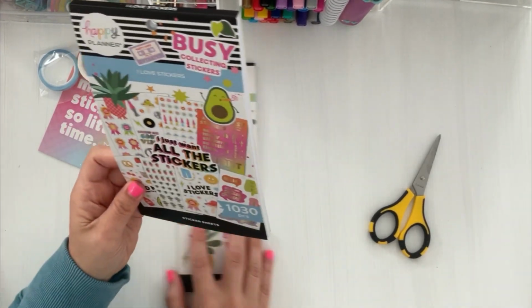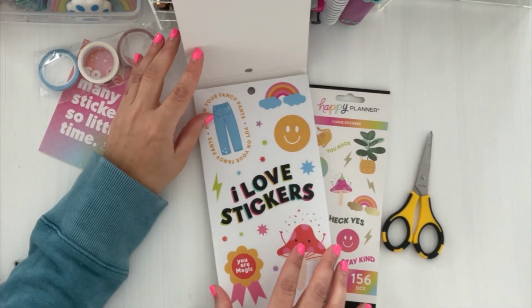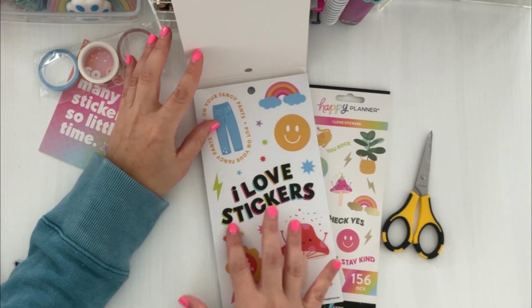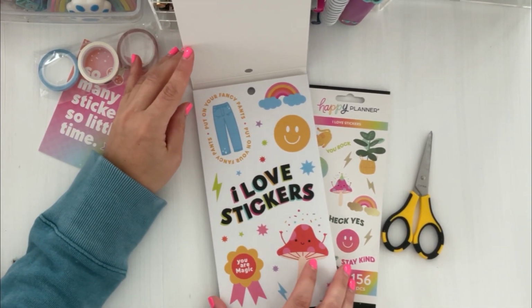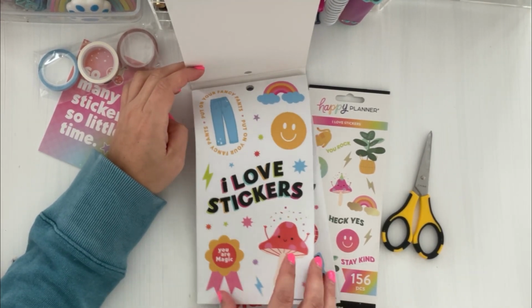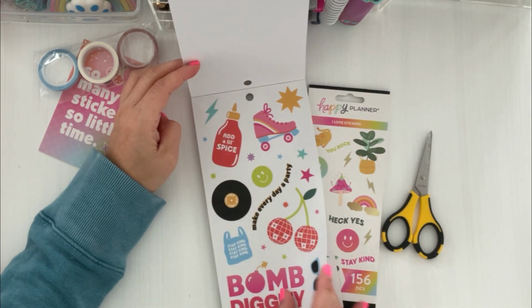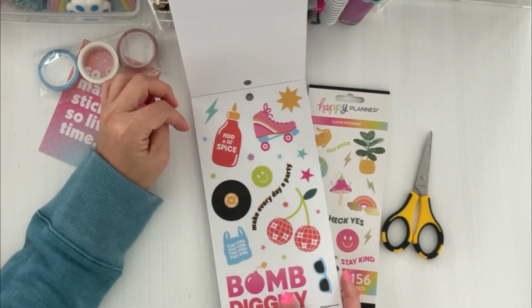So here's the sticker pack. Let's flip through this. We have some larger stickers here, and then the cute quote says, "I love stickers." There's the little mushroom, and then this says, "Put on your fancy pants. You are magic." Just some cute quotes. Bomb diggity.